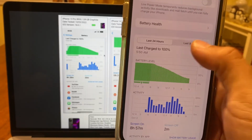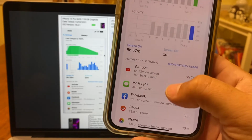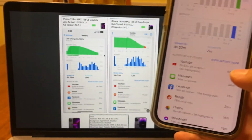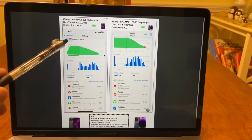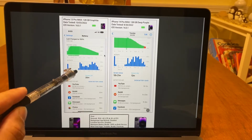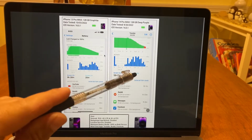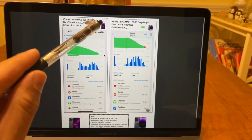As you can see, I was using it heavy today on YouTube and whatnot. So I was using it all day. You can see this isn't a lie: 8 hours and 57 minutes. So this is a screenshot for this one. But anyways, this is mostly on LTE and 5G. You can see I started around like 5:55 a.m. on both of them. And you can see I was already in the red with the 14 Pro Max.